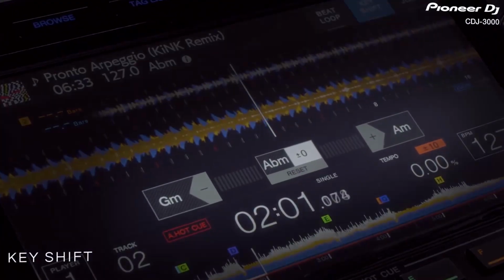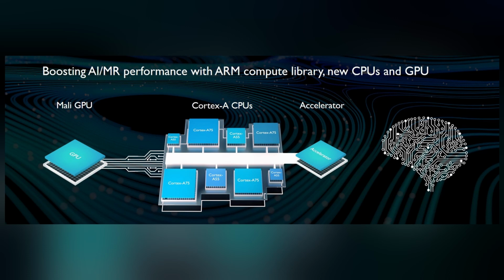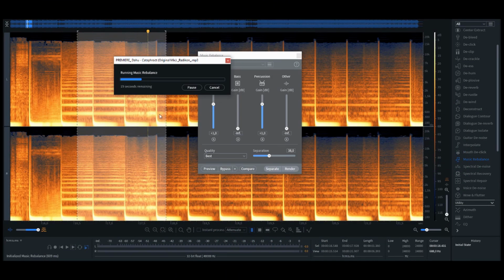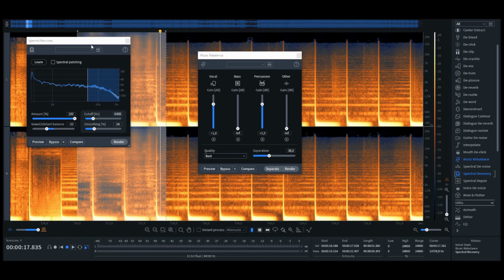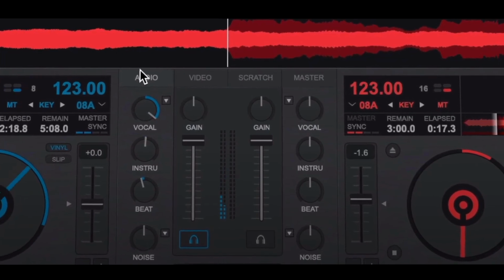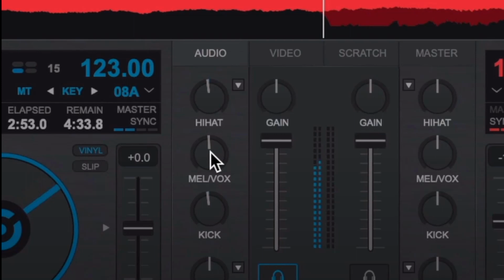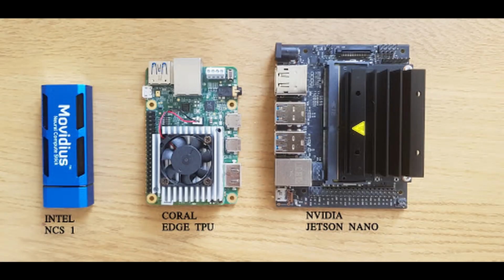But what would really be revolutionary is if they left some resources for AI acceleration on the board as a separate chip and had the ability to create stems from tracks live. There's a large buzz around how good the new RX deep learning models are for separating instruments and vocals in a song, this rebalancing feature, and how good it is in the latest version. Also, I think there is other DJ mixing software that actually allows you to separate the tracks. But if Pioneer had an acceleration chip just for AI inference, they could work wonders, I think.